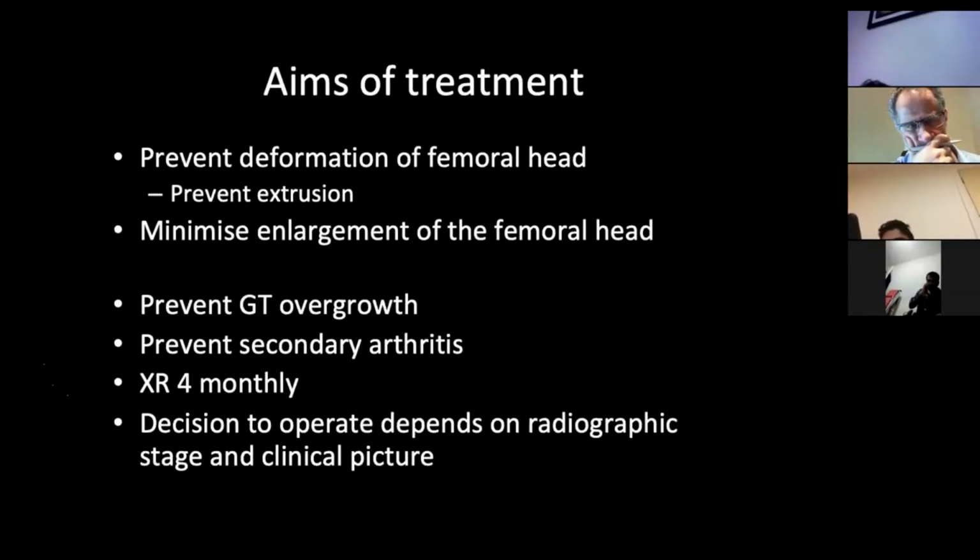We want to try and prevent deformation of the femoral head. It's not always possible. We want to try and prevent extrusion, minimize enlargement, and prevent GT overgrowth. Because what happens is your capital growth plate stops growing and your GT growth plate keeps growing. So you get this whole concept of GT enlargement, right? We're going to have a look at that in a sec.